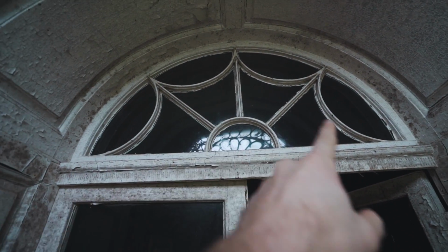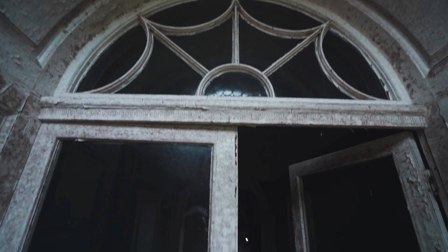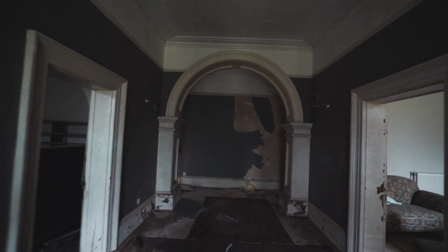Like I said, I love these spider type of gothic windows. Don't know the actual name or architecture of it, but I just like it. Well, we're in.